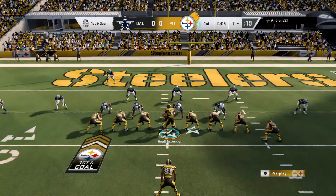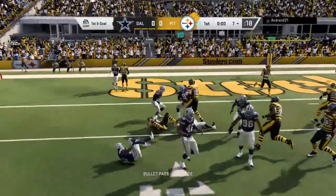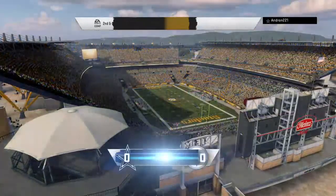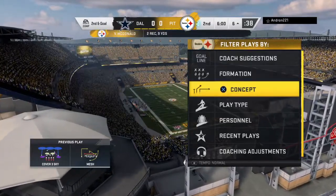This defense, if you don't bring 11 guys to the ball to try and get him on the ground, he's going to keep making runs like that. I feel the press box shaking every time he touches the rock. And he'll be taken down as that will take us to the end of the 1st quarter of play. We're scoreless after 1.